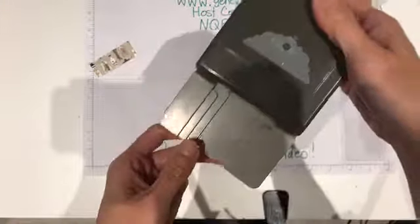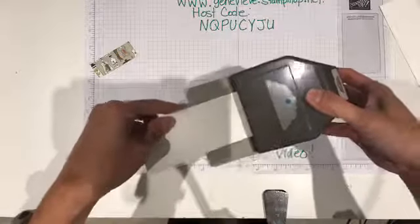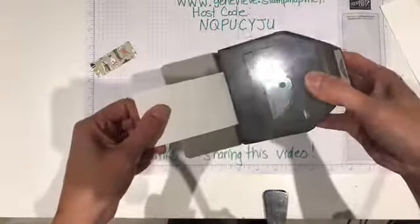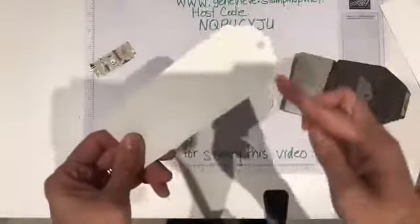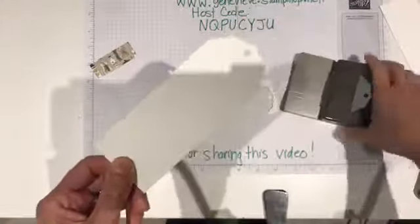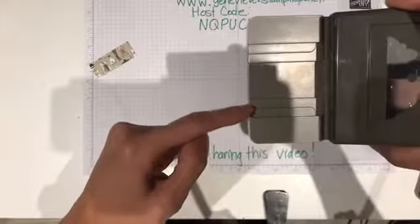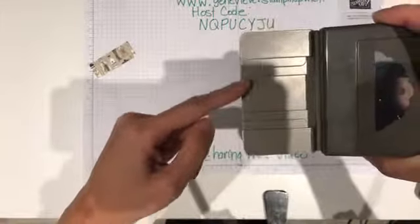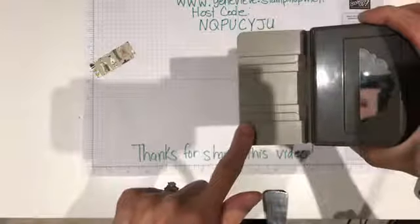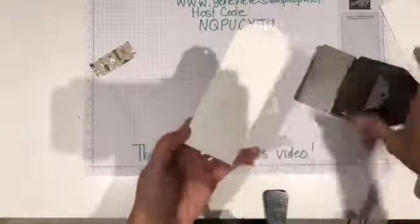Okay, so this punch is really great. Let me show you what it does if you haven't seen it before. You just slip it into the guides, okay, and then you push down. And it creates the tag topper. It even makes the little hole for the ribbon. So it's so easy to use. And what's really fun about it is I cut my paper at 2 inches, but you could also do it at 1.5, 1. So you've got these different size options. And again, like I said, you could make the tag as long or as short as you want, because it doesn't really affect the length.